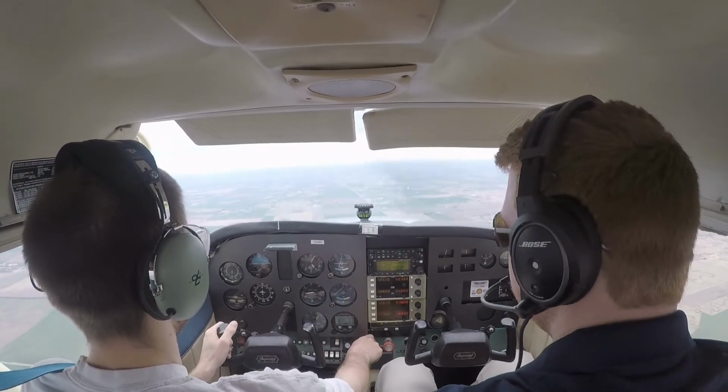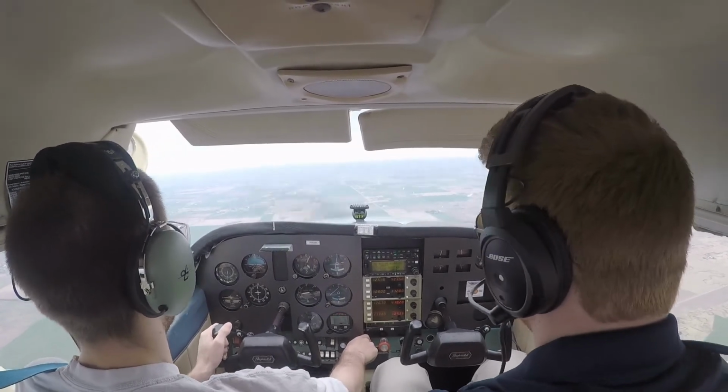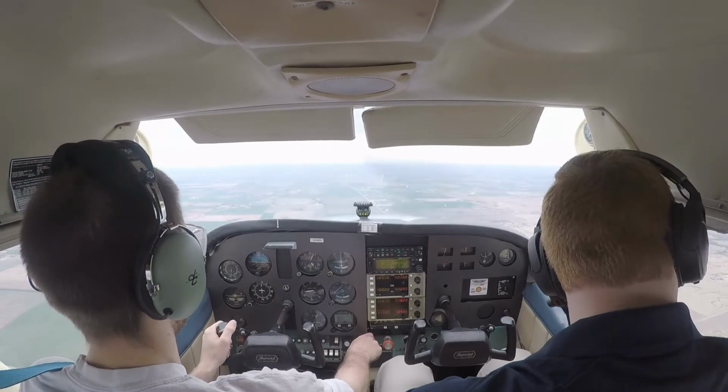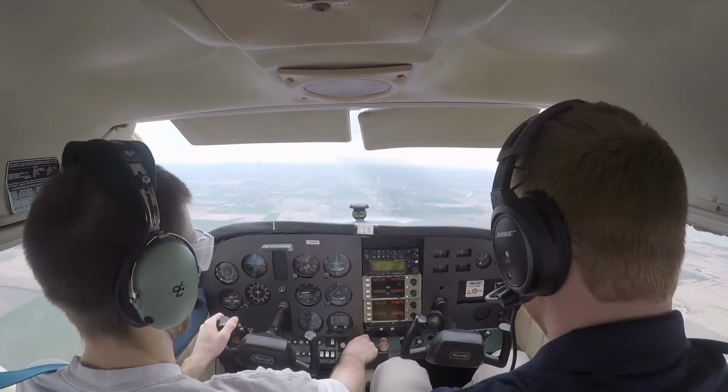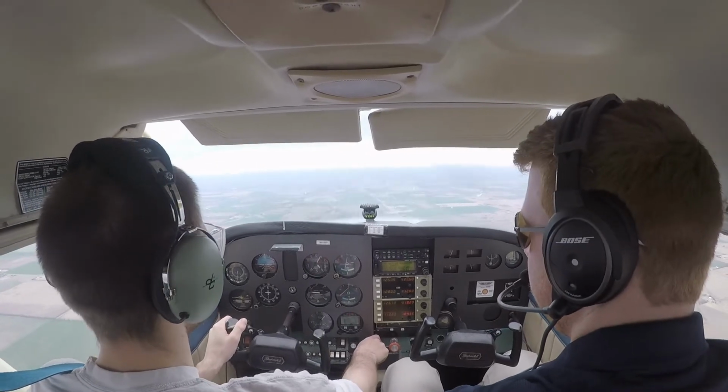Heading 110. Technically, I could pick up an IFR flight plan and we could go through them. Good. I don't think this airplane's IFR certified, though. Turn right heading 125 now. I'd be surprised if it was.